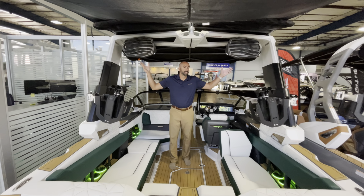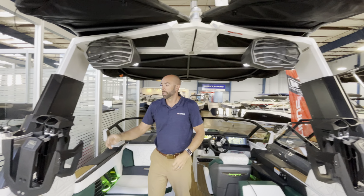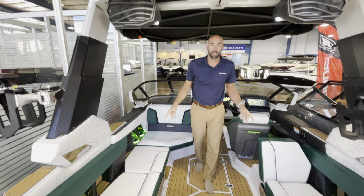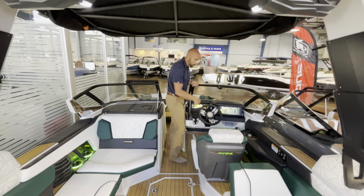On your tower, we've got the telescoping tower, again standard, with 2 speakers on each side. Our board racks are the strapless style, again standard, RGB lighting throughout. Again on the Paragon, we've got 2 screens.